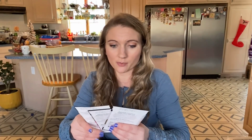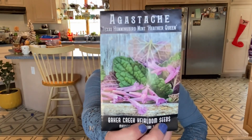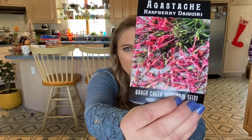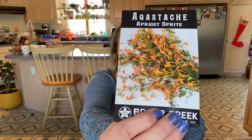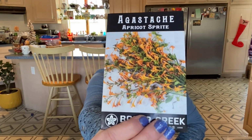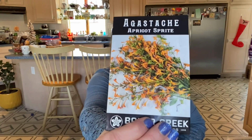They're called Agastache, and I've never grown any of these flowers, but I got 3 different varieties. I got Texas Hummingbird Mint Heather Queen. Raspberry Daiquiri, so pretty. And then I also got Apricot Sprite, again, so pretty. Those would be pretty side by side, raspberry and this one. So I got those. It'll be the first time I grow those.